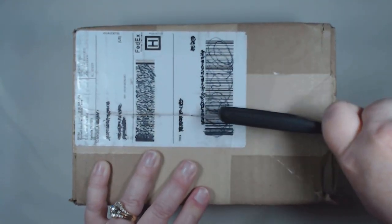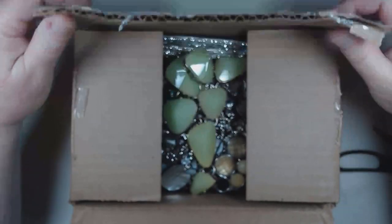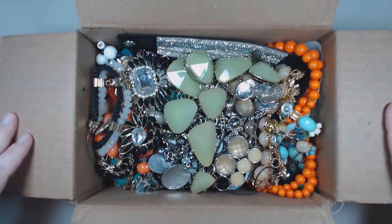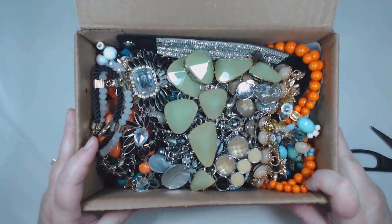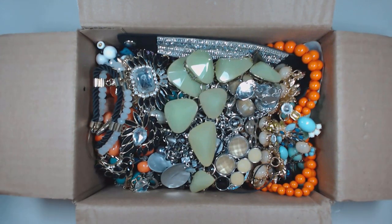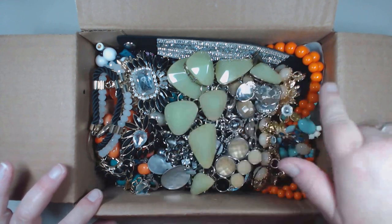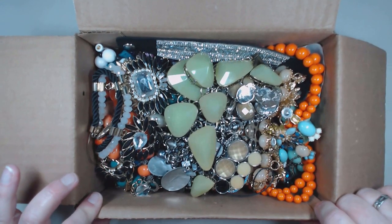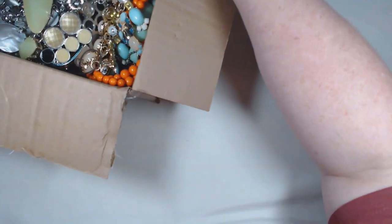My goodness, they used a lot of tape this time around. There we go. We had a bag within a bag. This time it is all just loose. So hopefully, if I put this off camera, or at least to the side here, we'll be able to pull. Right off the bat, it looks like we have a bunch of statement pieces. Let's hope everything is there. Let's kind of push this off.